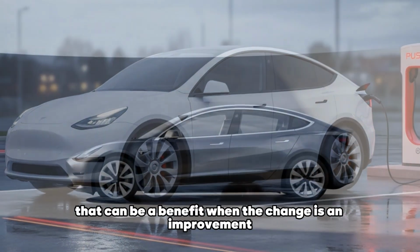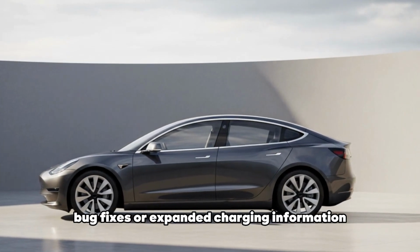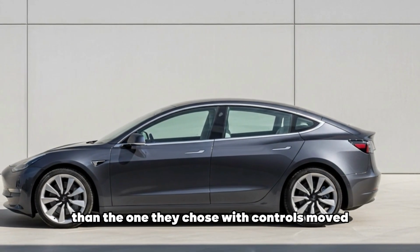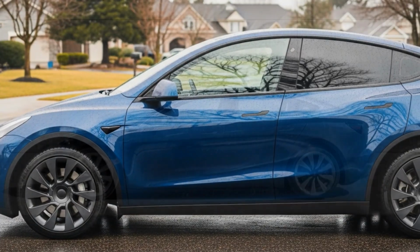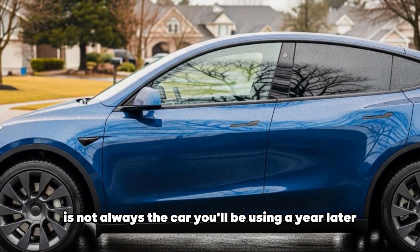That can be a benefit when the change is an improvement, such as interface speed boosts, bug fixes, or expanded charging information. But it can also mean owners wake up to a different experience than the one they chose, with controls moved, behavior adjusted, or settings reset. The car you test drove is not always the car you'll be using a year later.